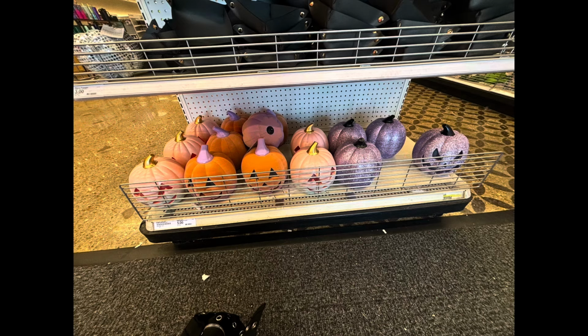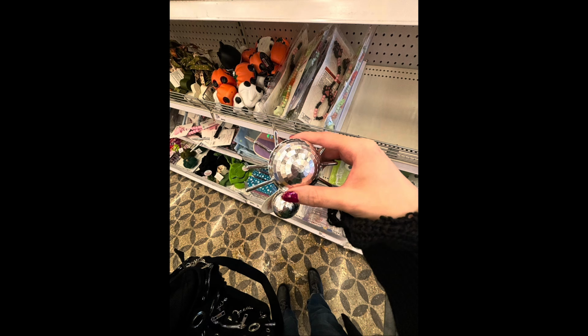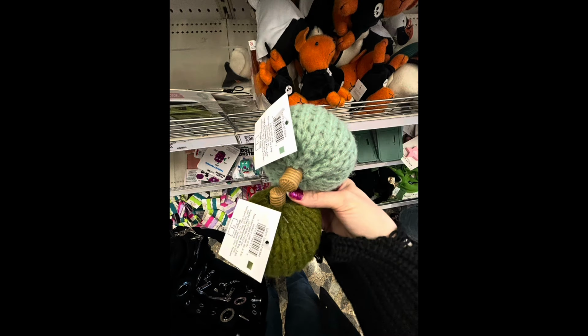On August 26th, I ended up at Target, and they were just starting to put out their Halloween decor. So they had a mix of ceramic pumpkins, including some beautiful multicolored ones. They had a couple of sippy cups, including this ghost-shaped one. Very cute. They had the disco spiders, the silver one, and the pinkish one. They also had some fabric pumpkins.